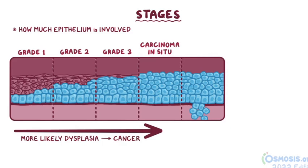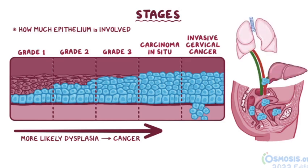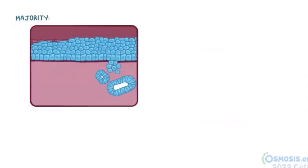Eventually, carcinoma in situ can progress to invasive cervical cancer, which is when cancerous cells break through the epithelial basement membrane and into the cervical stroma. Then it can spread to neighboring tissues like epithelial layers of the uterus and of the vagina. Finally, it can pass through the pelvic wall and affect the bladder and rectum. Lastly, it can also spread via the lymphatic and circulatory systems to other areas of the body, like the liver and lungs.